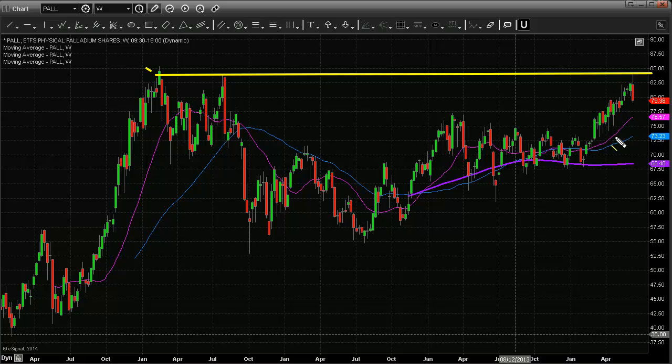So overall, palladium is fairly volatile. It'll move up and sell off with these big reversal candles back to back. So you can't really take too much into consideration when you get these reversal candles. But overall, that's a bearish sign. It came up, hit resistance, and got rejected. And we could easily see it continue to drag out for several more weeks.